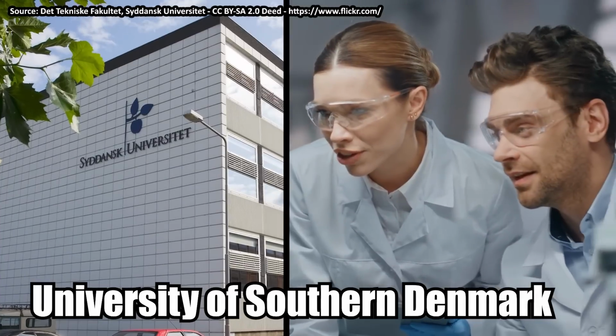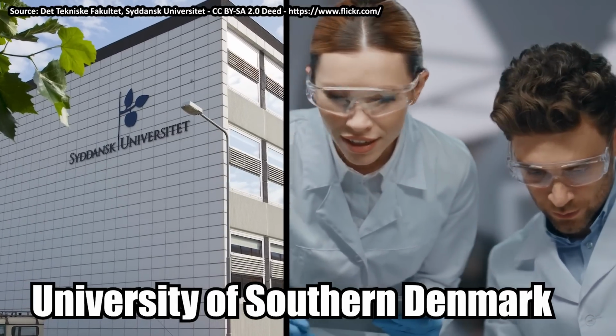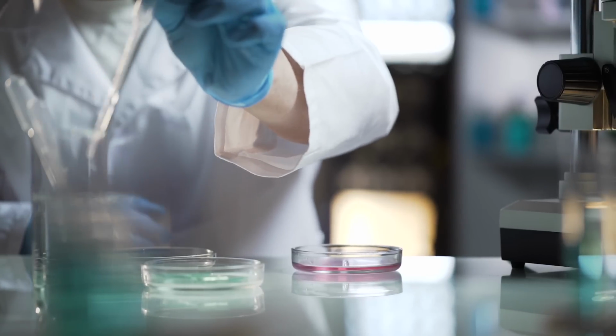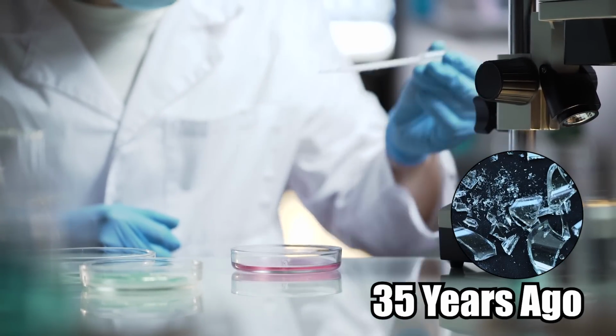A team of scientists from the University of Southern Denmark were the ones behind this exciting new study. They carried out chemical analysis on several glass shards recovered from Tycho's lab about 35 years ago.